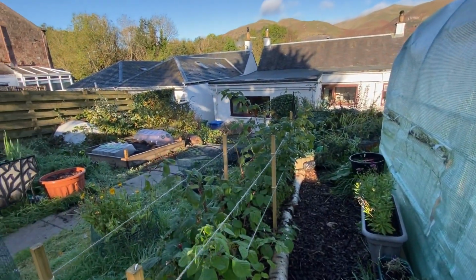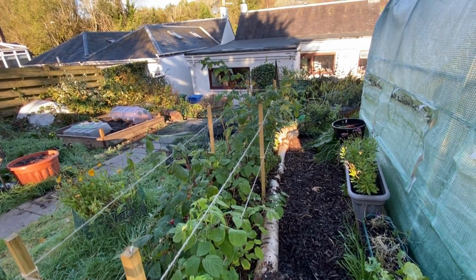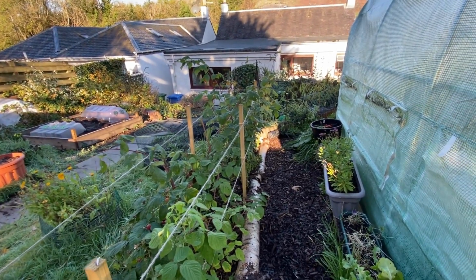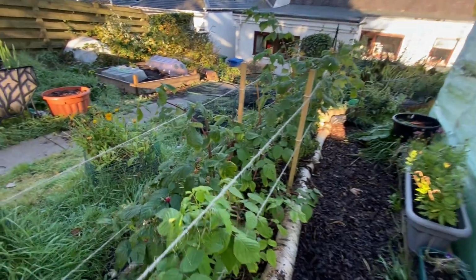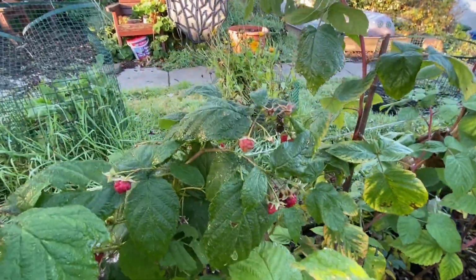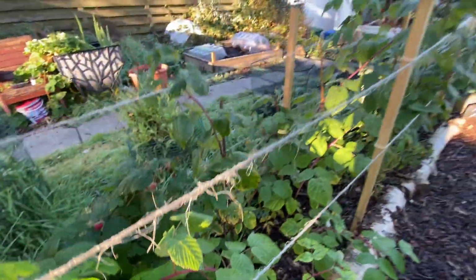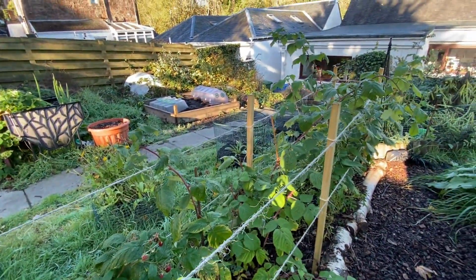And then we have my raspberries. So there's mostly summer, but there's one lot of autumn fruiting raspberries. We can see we've got a few here. It's the first year for these plants, and to be fair, the raspberries were few and far between, but they did taste quite nice when I got them before the chickens did.